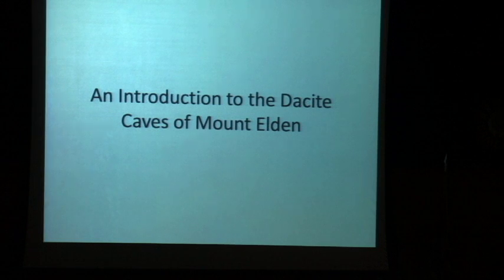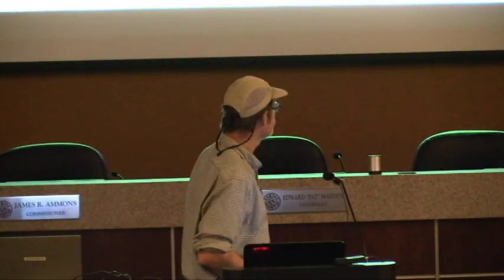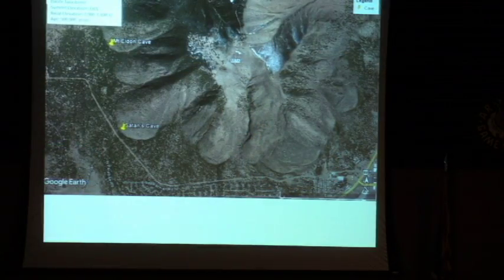I got interested in doing this, mainly I was looking for something to do when I had some free time. I'd run to Flagstaff every now and then, get an oil change or something, and I hate going to town. So in order to make it a more positive experience, I started poking around some of the caves around Mount Eldon, which I first became familiar with back in the early 80s when I was living in Flagstaff.